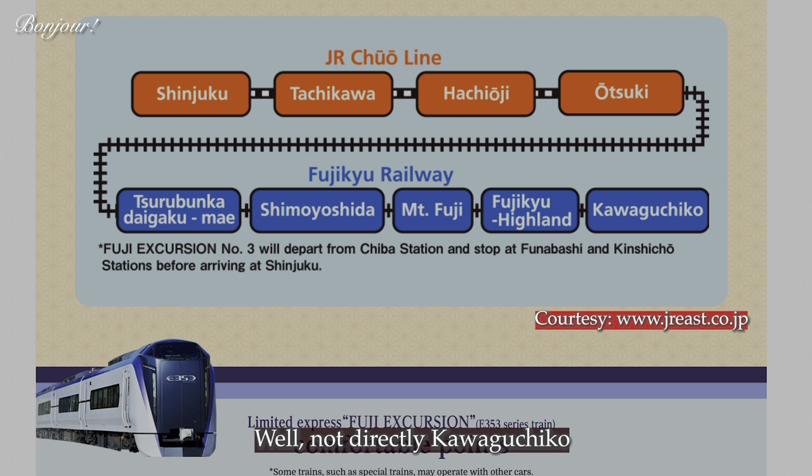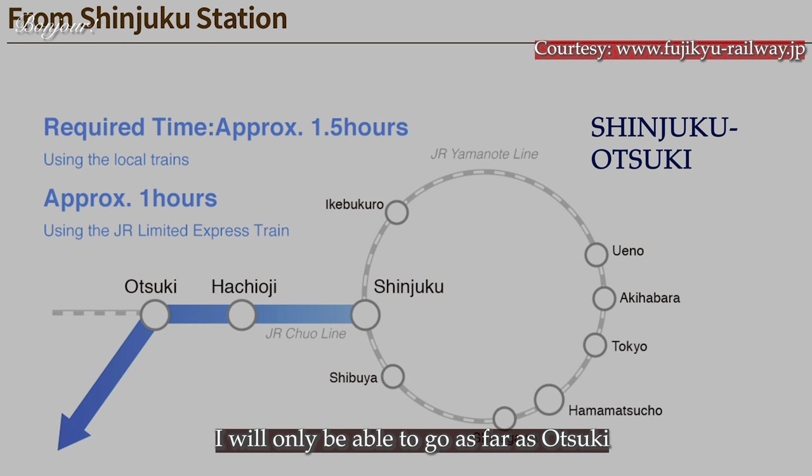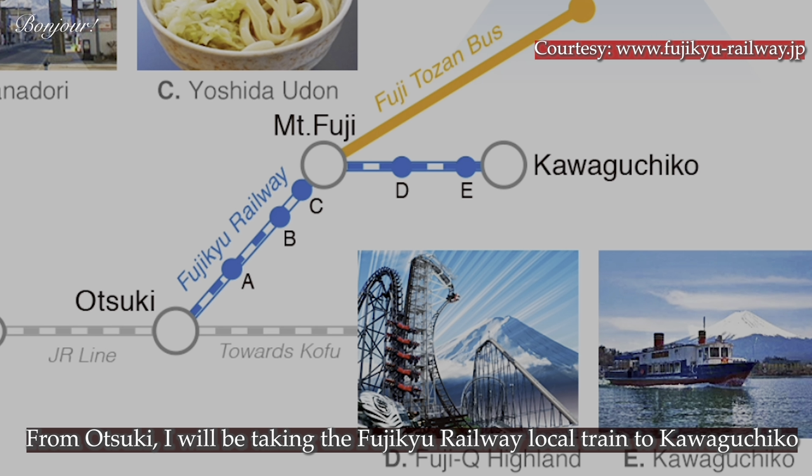Well, not directly Kawaguchiko. Though the train actually goes all the way to Kawaguchiko, I will only be able to go as far as Otsuki. I am using my Japan Rail Pass, and my pass covers the journey between Shinjuku and Otsuki. From Otsuki, I will be taking the Fujikyu Railway local train to Kawaguchiko.